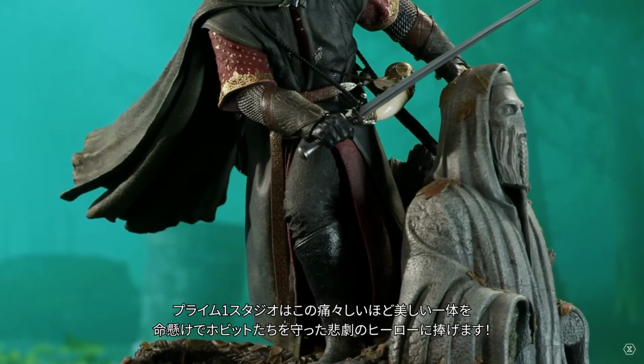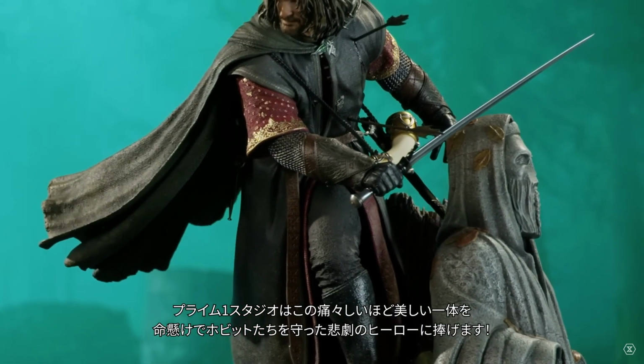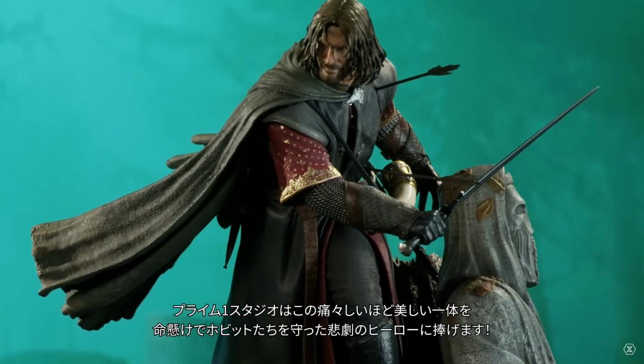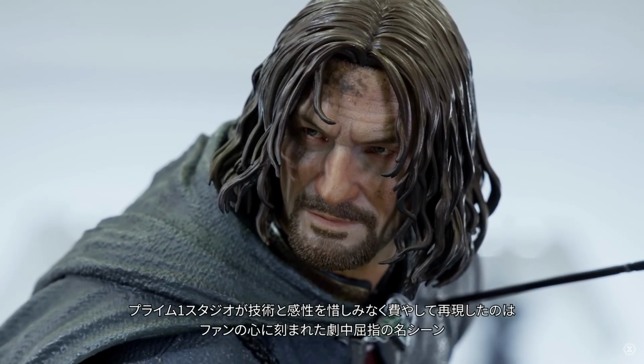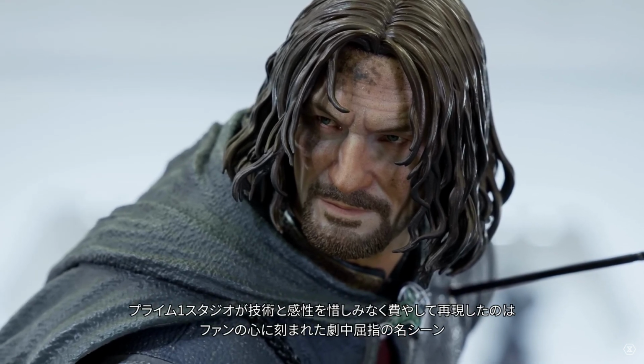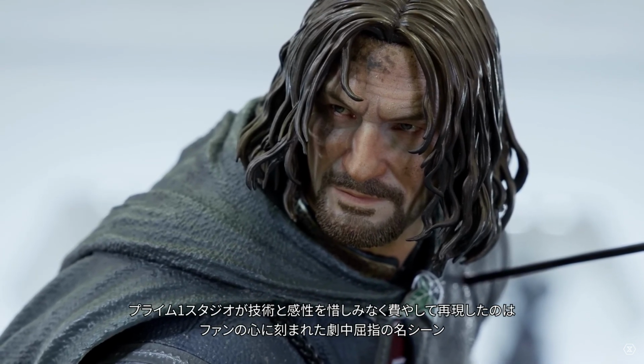Prime One Studio presents a painfully beautiful tribute to the tragic hero who sacrificed his life to honorably protect the hobbits in the Fellowship of the Ring. The skillful and artistic teams at Prime One Studio have taken great care in portraying Boromir, as played by the exceptional Sean Bean, at a pivotal moment.